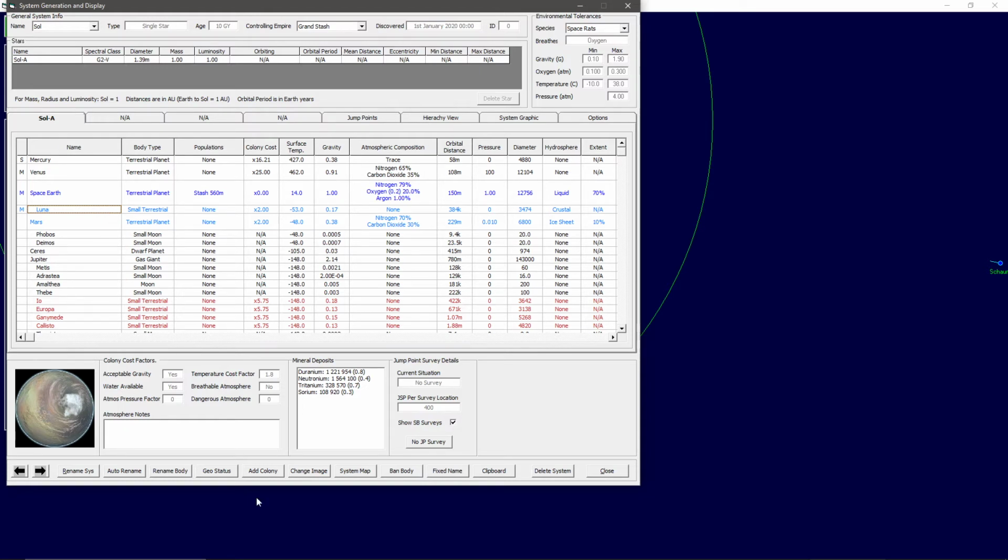Can we make a colony here? Add a colony. So this doesn't actually do anything except mark it as having a colony, which will let it show up in a list. Once we ship some infrastructure there, we can put people on the moon, and the private companies that we have, that shipping line, will make colony ships and ferry people across.